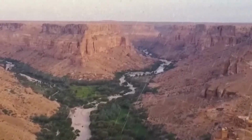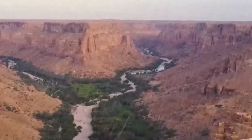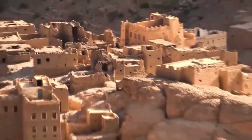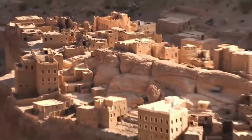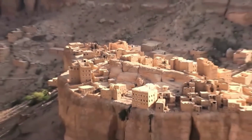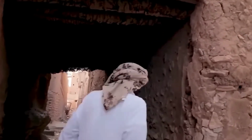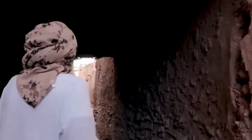Years of heavy rains, erosion, and a lack of regular upkeep have left almost 70% of homes in ruins. A date engraved on its wooden door tells us it was built almost 100 years ago. Rainwater weakened its foundation, and termites gnawed at the wooden ceiling and structural pillars.